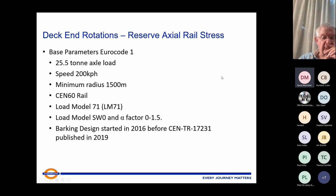But why is this an issue? Well, first off, these are the limits in the Eurocode. Well, 1500 meters is not 225 meter radius. We were using EN 56 rail, not EN 60. Load model 71. Yeah, okay, fine, great. 25 ton axle load, but this is passenger only railways. We'll see about 16.5. A different alpha factor could be applied to the sort of railway that we're working with. So the Eurocode didn't really cover off our specific case.